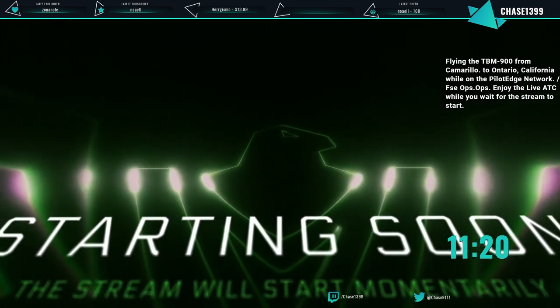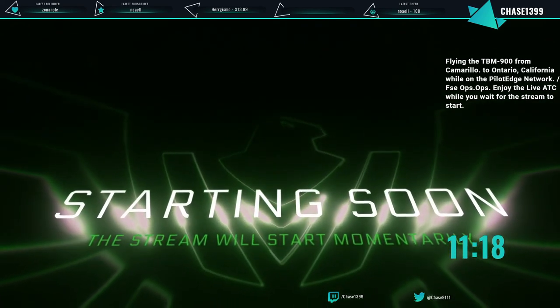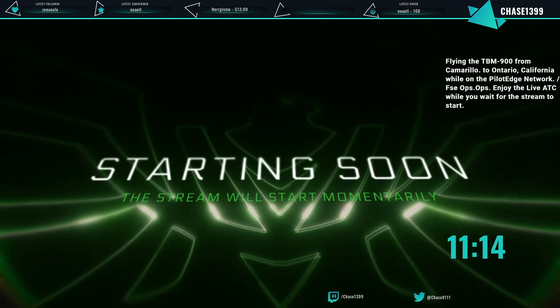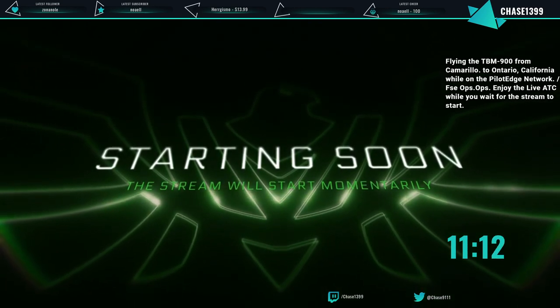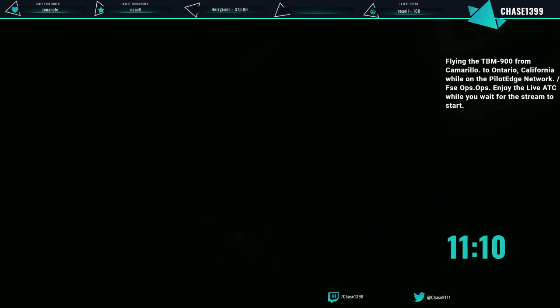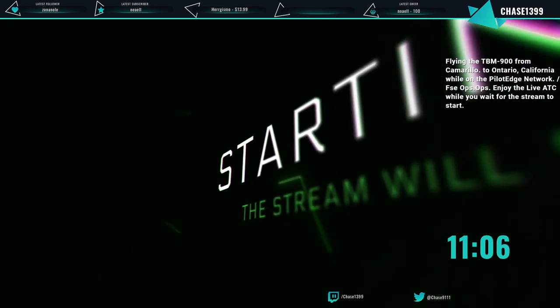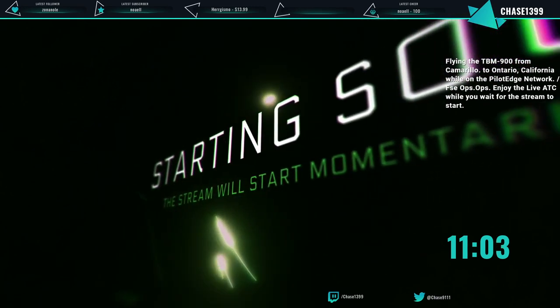Bengal, clear the Atlas, sweep right, 738. Skyway 5285, turn left heading 080. Left heading 080, Skyway 5285. Reduce speed to 250, comply with speeds on the arrival. Comply with published speeds on the arrival, Skyway 5148.